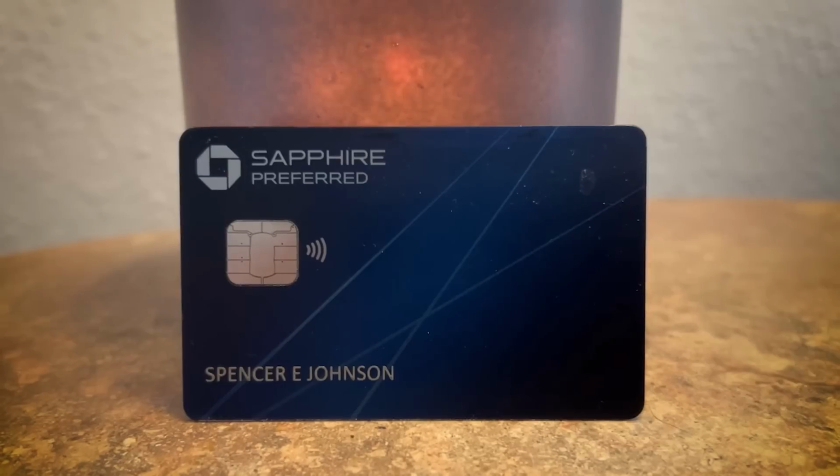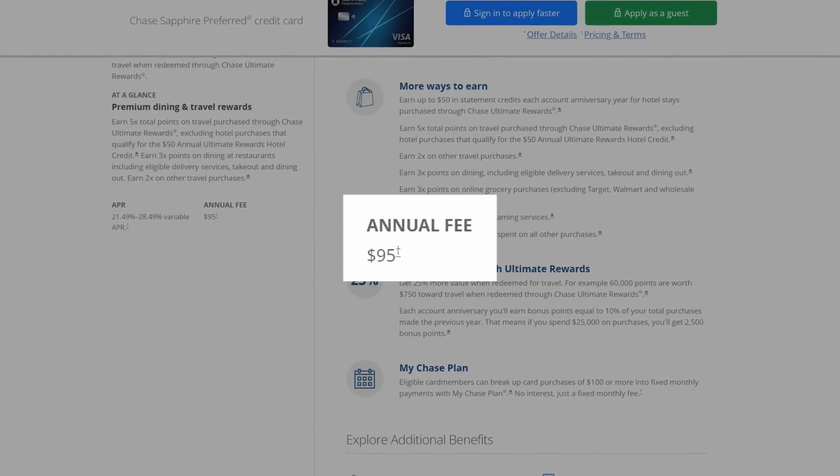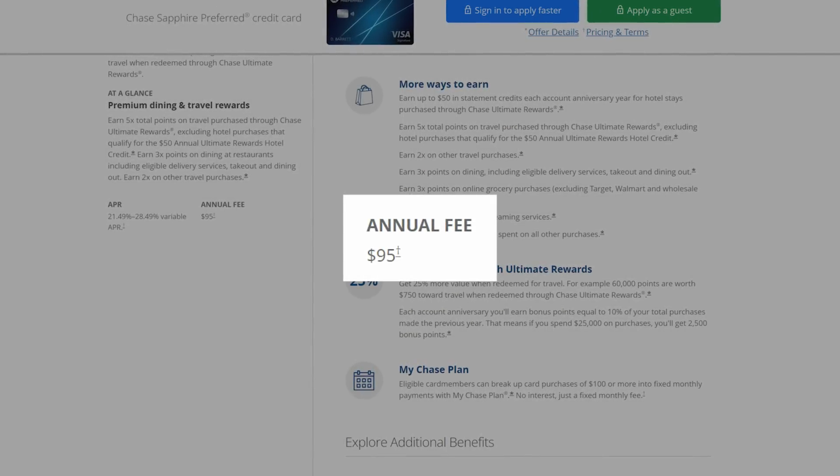But again, let me get through the mainstream Chase Trifecta first, and then we'll get into those fun strategies in a second. The Chase Sapphire Preferred is really what brings this entire setup to life. But to get that privilege, we're going to have to actually fork up some cash and pay an annual fee for this card. Granted, this annual fee is only $95, which is a very small price to pay for the amount of value this card can give you.